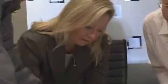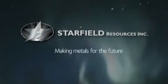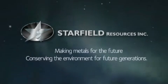Starfield Resources has excellent strategic advantages. We have a fantastic project, we have an innovative process, and we got the people to get it done. Starfield Resources, making metals for the future, conserving the environment for future generations.